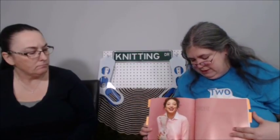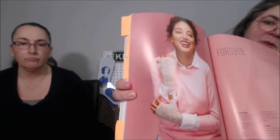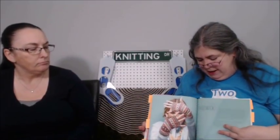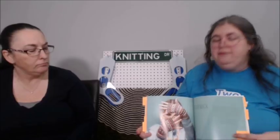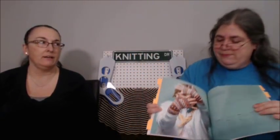The next one is Forsyth. It's a fingerless lace mitt. It's a really pretty pattern. Then we have the Braywick, which is a colorwork fingerless mitt. Super pretty. All those little bits of sock yarn.